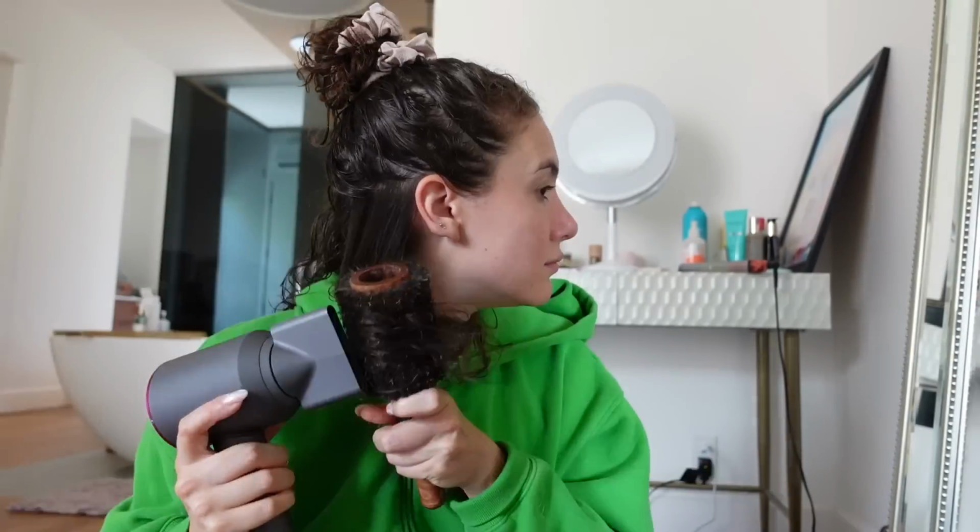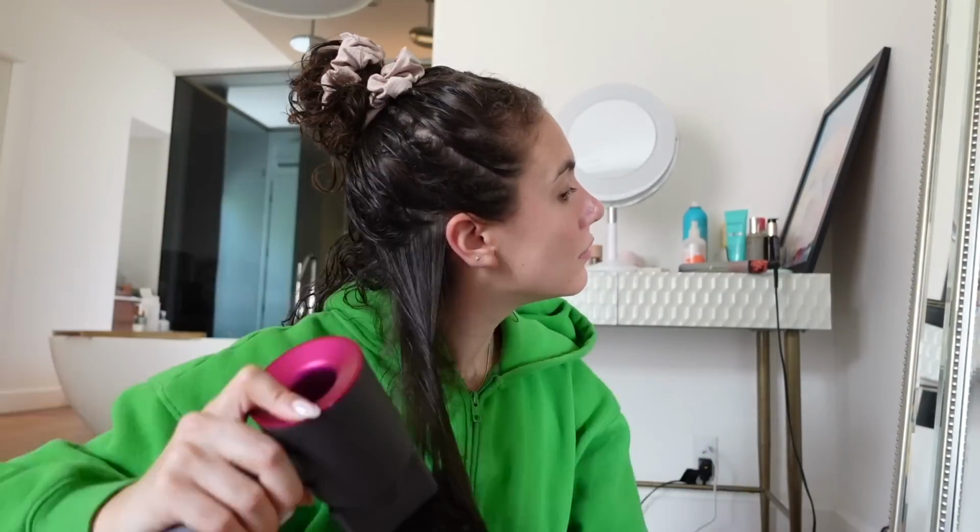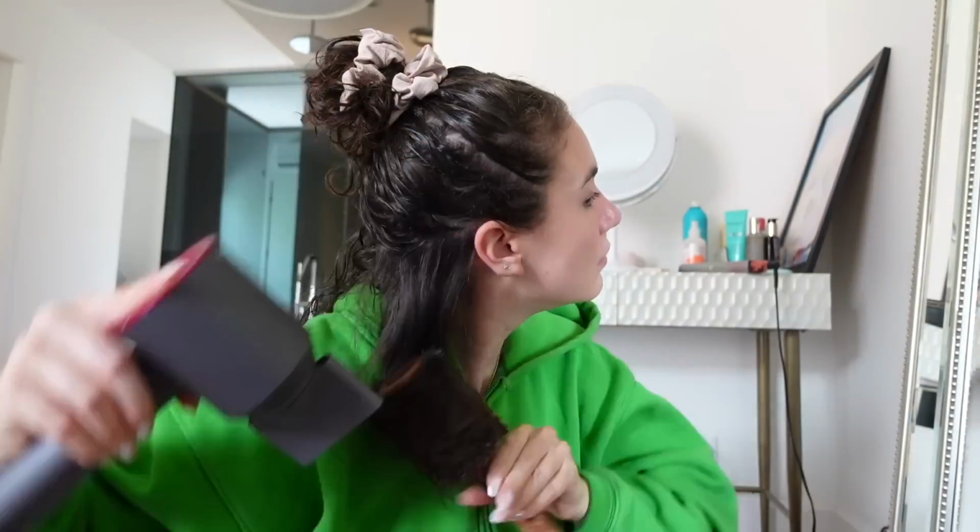Let's blow dry my hair and I will see what the finished product looks like. So I just finished rough drying my hair. I will preface this by saying that I very rarely get my hair looking super smooth after just blow drying it. I mean, right now it actually looks not so great.